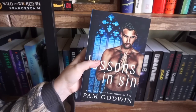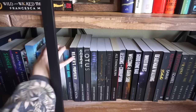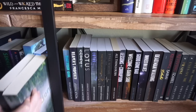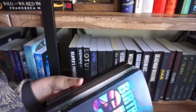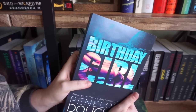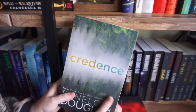And then Lessons in Sin, you guys know, I really did not like this book, but I think I want to keep it. Then we have, hold on, it's kind of hard to get into this section right here with the bars, but I have these three Penelope Douglas books. I've actually only read one Penelope Douglas book, and it's Birthday Girl, and I really loved it. Then we have Credence and Corrupt. I definitely want to keep Credence. I really, really want to read this someday.